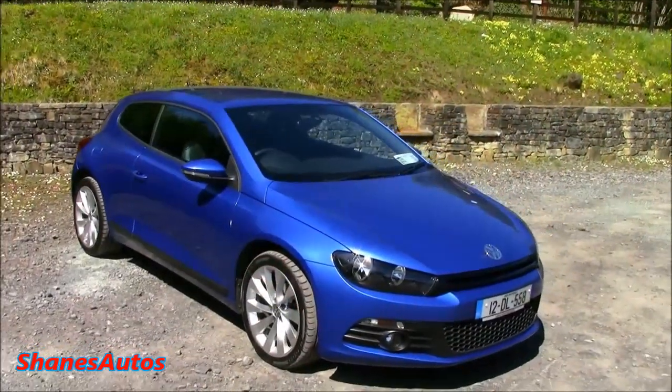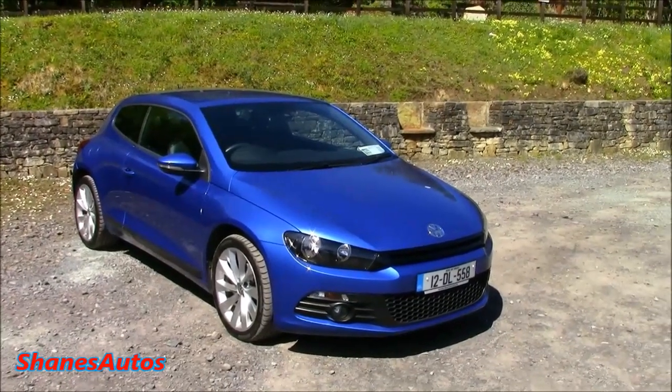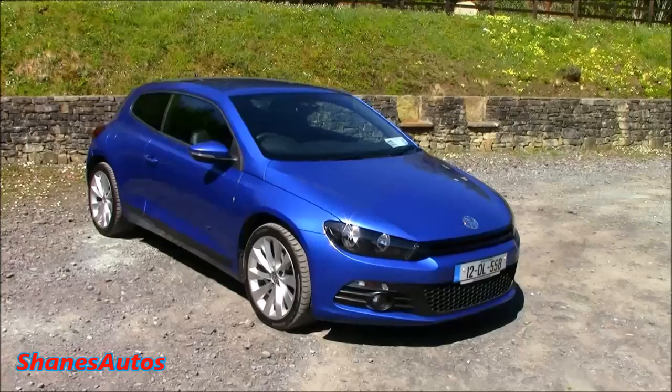So in today's review, we'll be taking a look at the interior of the car, explain how the features work. We'll also start up, look at the engine, go over the performance data, take a look around the exterior, and take the car on a detailed test drive.